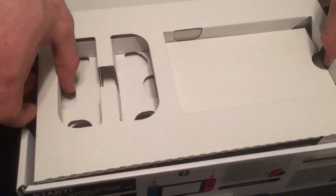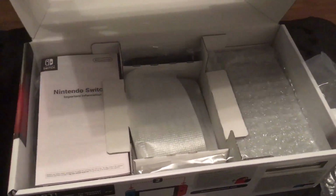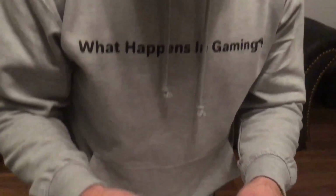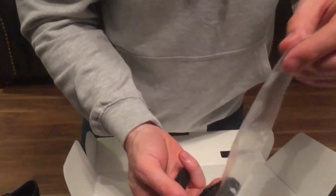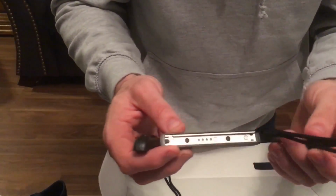So, let's lift the layer. Let's see if everything that was on the side of the box is in the box. Yes. So that's not necessary just now. Okay. Set that to the side. So these look like two little slidey things for the Joy-Cons. Extra grips. Okay. The Joy-Con wrist straps. I wonder if these give a little bit more drift to the Joy-Cons for the shoulder buttons and things.